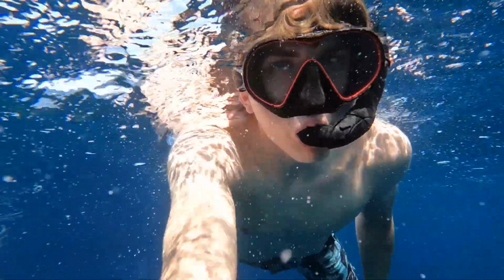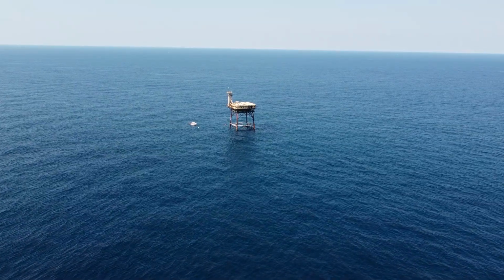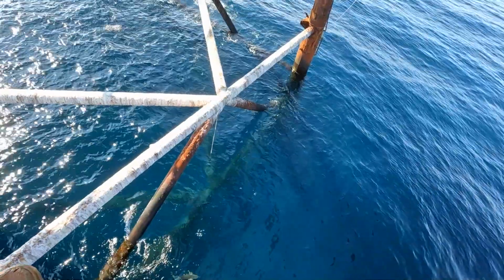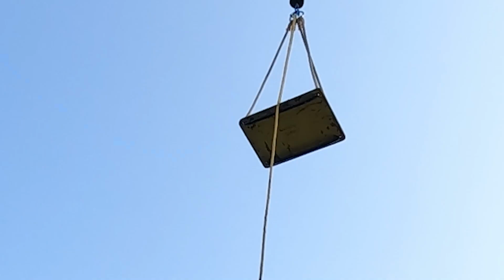I also want to point out how absolutely stupid I look with a snorkel on. I don't know why I look like that. Anyways, after a while, the current started to get pretty strong, and I didn't want to get swept out to sea and die, so they lowered the rope swing, and I was raised back up to the tower. My rescue. My chair of rescue.